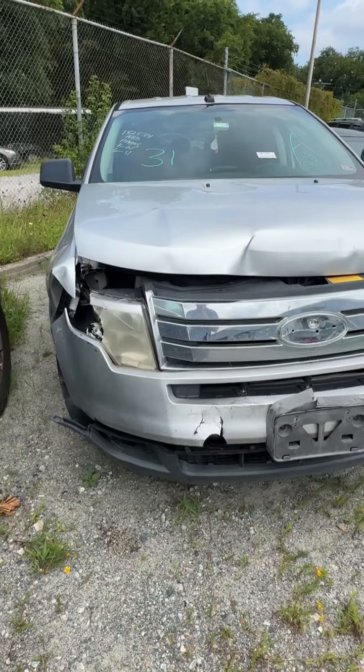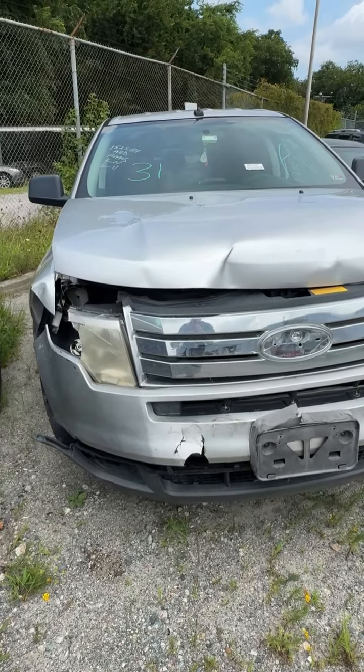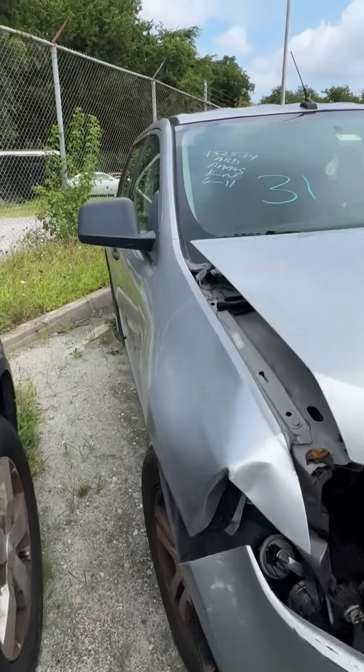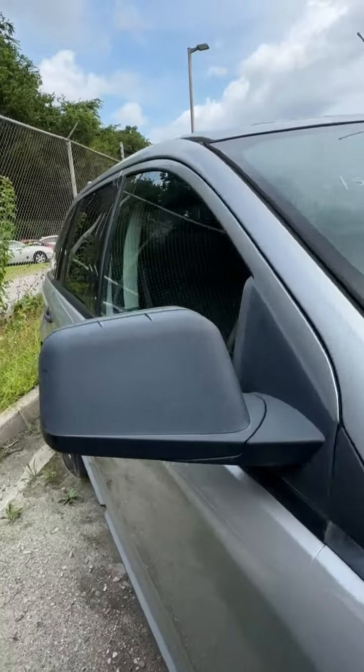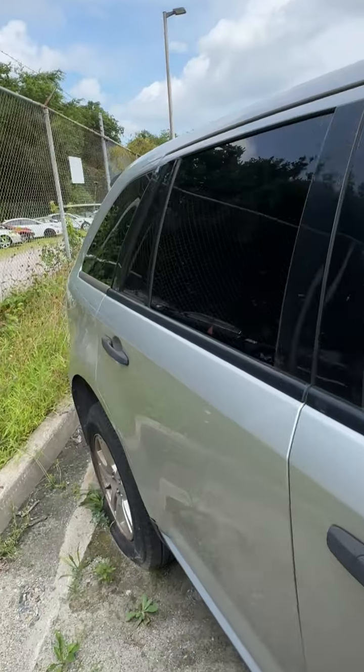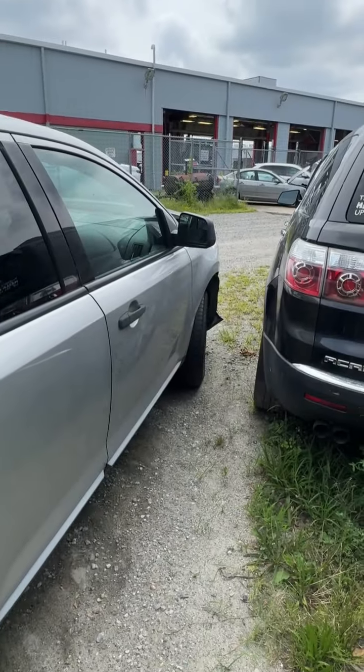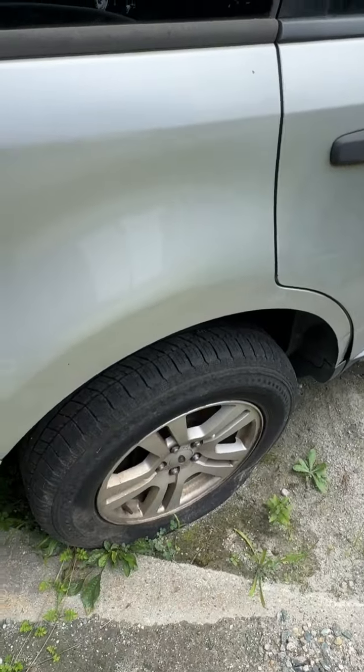Lot number 31, this is going to be a 2009 Ford Edge. No key on the Edge. See the damage up front? Looking down the side over here. Turn around and look back up. Got a flat tire back here on the back.